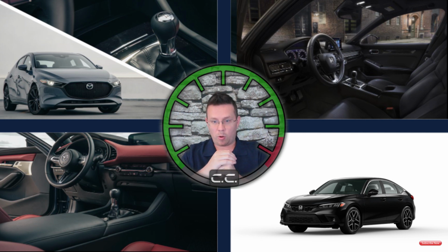Let's go leg room. This is really big. So leg room, we're at 42.3 and 42.3 for both in the front. Sounds good. The back should be pretty close as well. 35.1 for the Mazda, but 37.4. So we're talking a little over 2 inches more in the back of the Honda. So now we're 5-5 because both of those are very close.